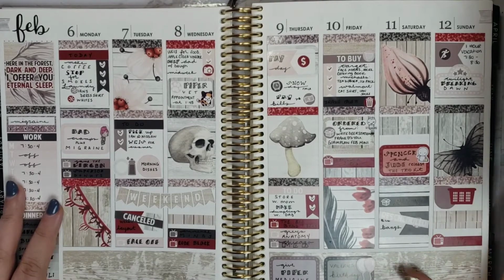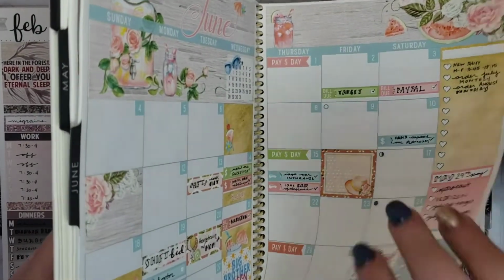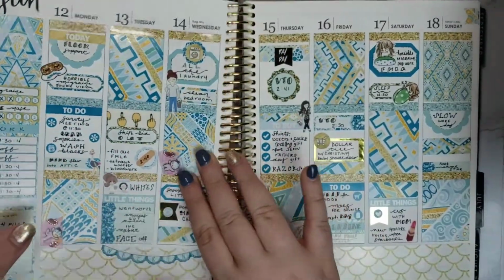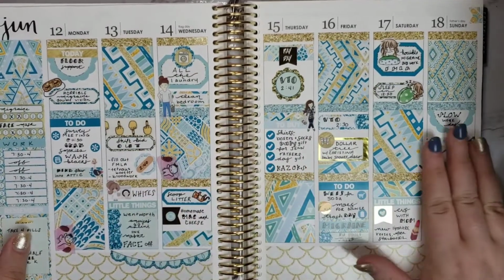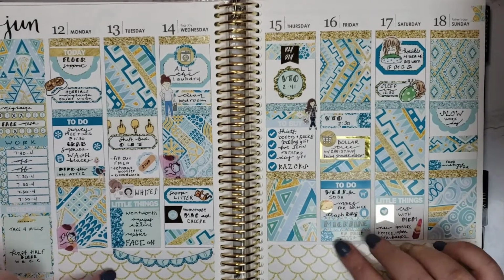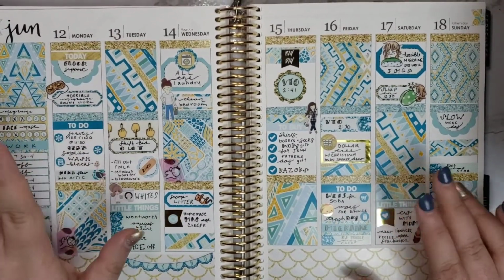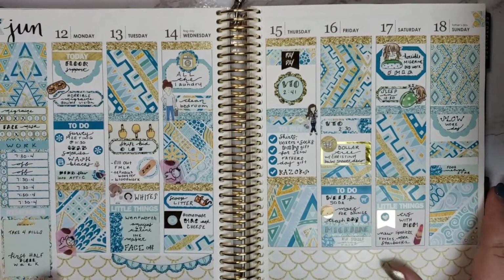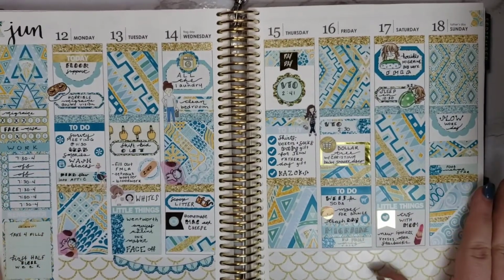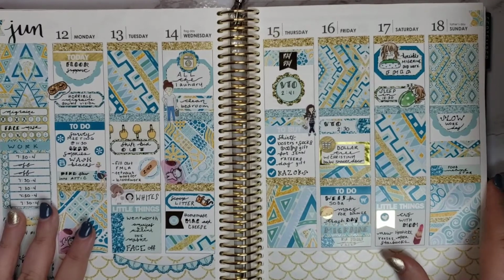The next spread I have is in June. Let's see, I should have had them listed more. But this one is from Panda Bird Design, I believe. And again, I loved the patterns. I don't know if I would have chosen mermaid scallops for these, but I loved this washi that I used for our shift bid, and these colors. I think this might have been one of my first spreads with foil, but I love the colors of this one. This is definitely one of my favorites too.